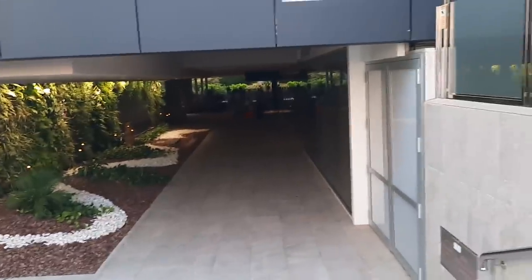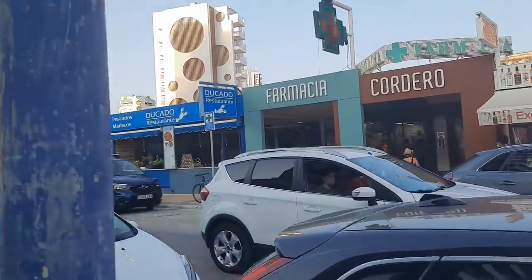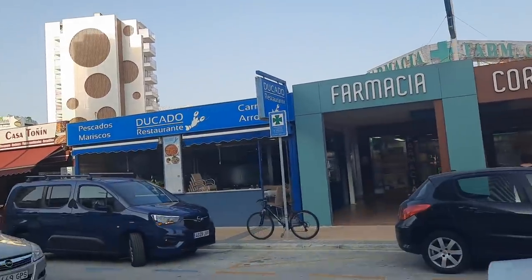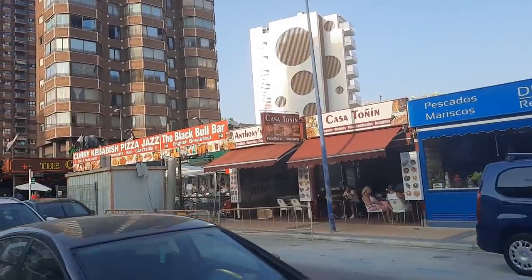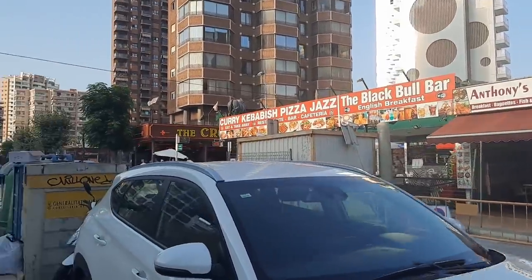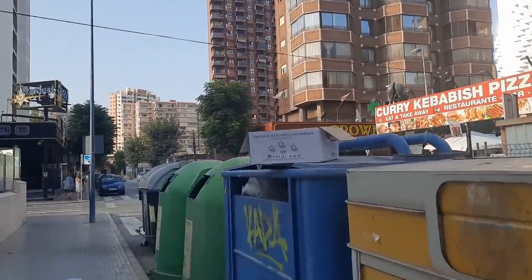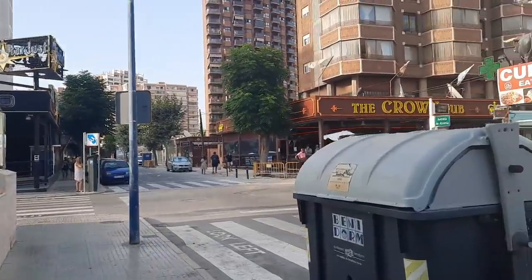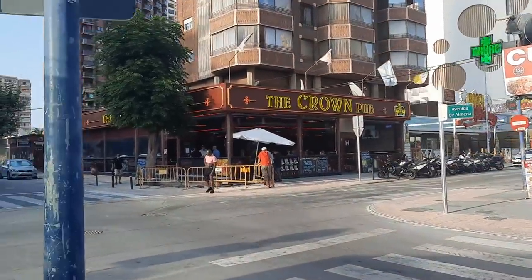It's just lovely. And as you can see, by the way, the last time we were here down the British Street, all this was closed. The majority of these places were closed, like this restaurant, that one there, the Curry Black Bull Bar as well, has opened not that long time ago. So everything slowly is opening up. For example, the Crown, I think someone asked me about the Crown Bar, like the pub. This is this one right here, and as you can see, guys, it is open.